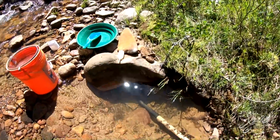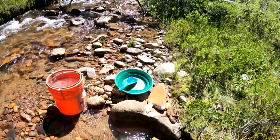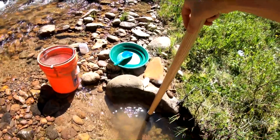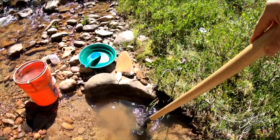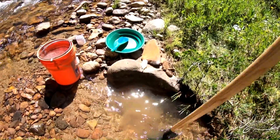Alright, so that's about how deep we got with the rock. We got pretty much way underneath it here like this, and then down, I don't know, maybe a foot or two. It keeps filling back in on itself, and there's also a big rock right here that's pretty big. I can't get that one out.